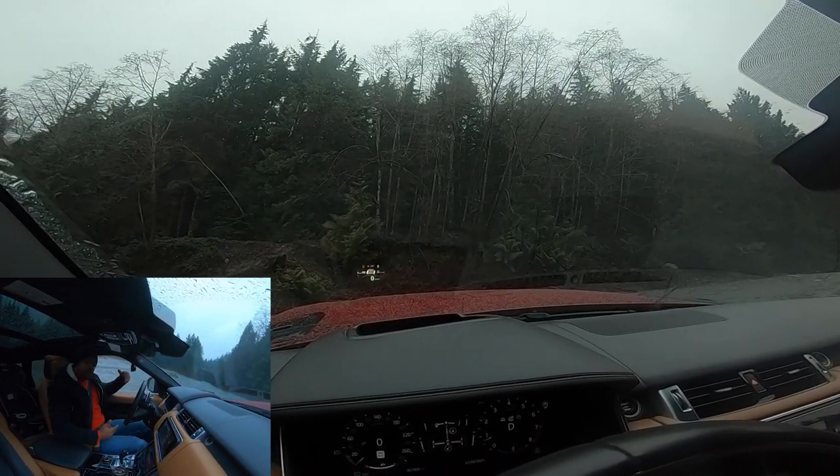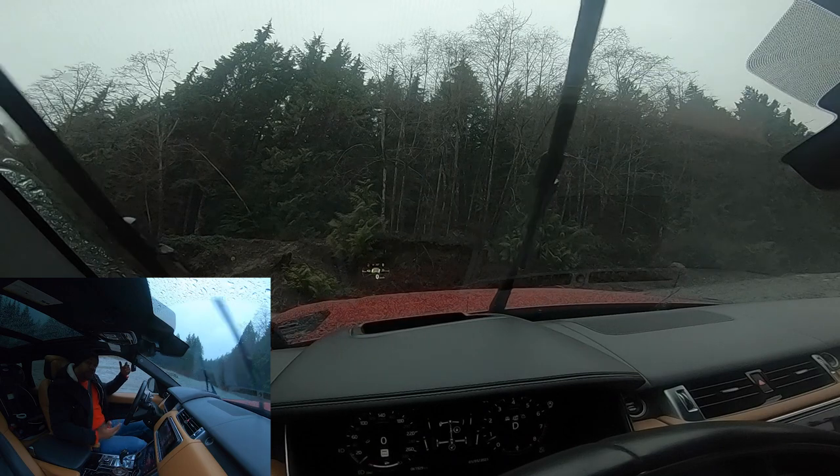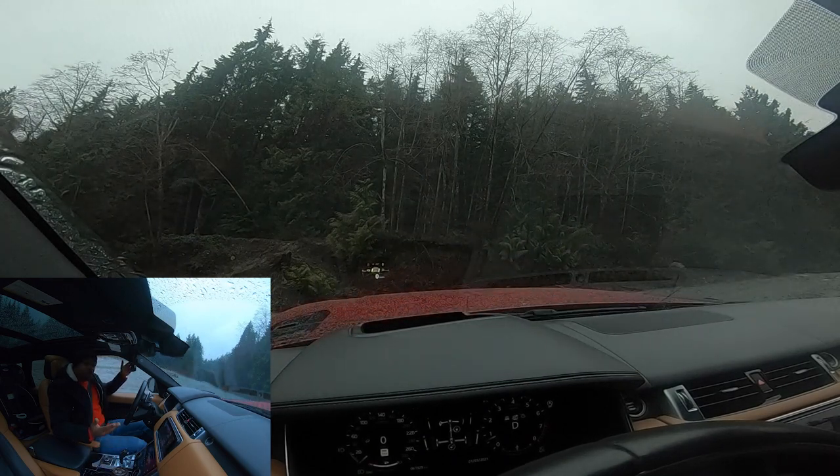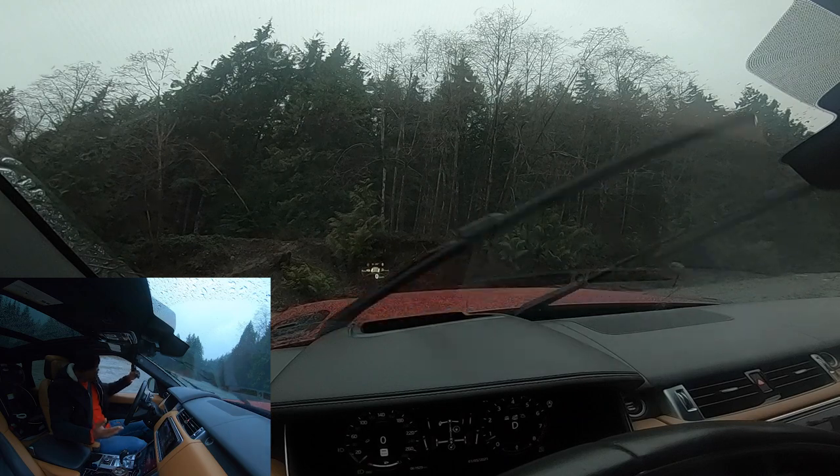So, this is what it's like owning a Range Rover. It's no different than anybody else.